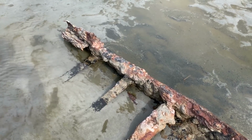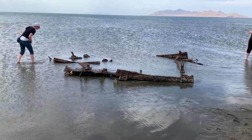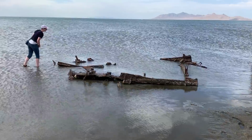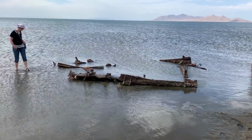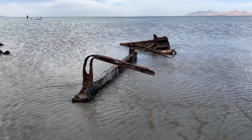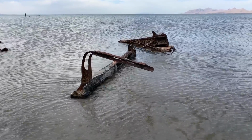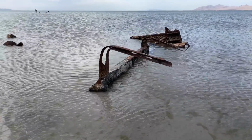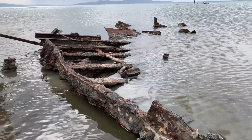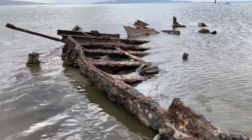Well, Gilligan jokes aside, it is interesting that the thing has cropped up here. And so it sort of inspired us not only to come look at it, but to get back on our adventure of attempting to get out onto the causeway. Yes. We talked about that when we did the show on the causeway, and we said we were going to try to get out there because we understand you can do that.